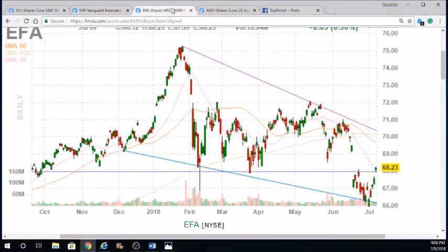Next market we have is EFA. With the EFA, you saw it rally a little bit above this straight line here, which is a good thing, but we're still below our moving averages. It just barely ticked above that today. We'll have to see where this goes, but we're seeing a series of lower highs and lower lows. So that's not necessarily a good thing for these charts.